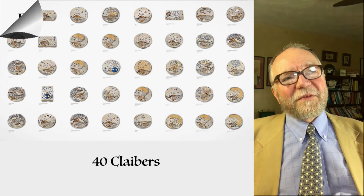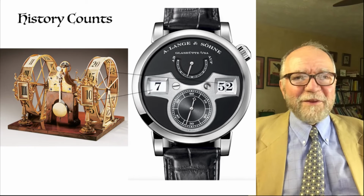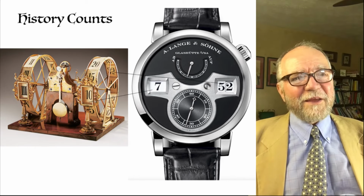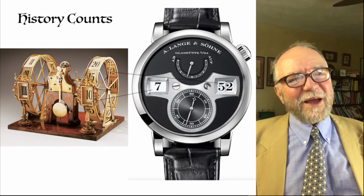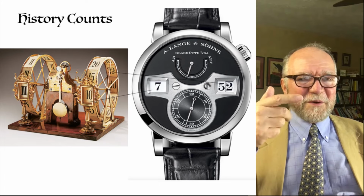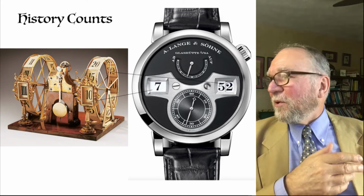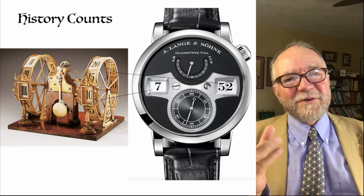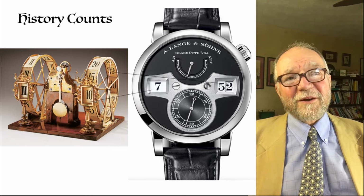Now, one of the things I wanted to wrap this up with, I noticed in the Zeitwerk. I said, look, this has the kind of digital time telling, one in Roman numerals and one in Arabic. But here's a new Zeitwerk with this, and I wonder if history counts.